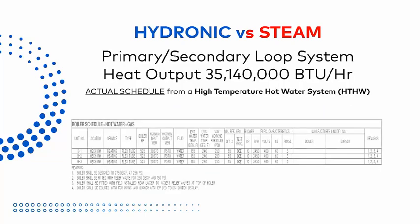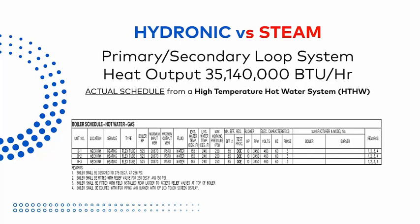This is an actual engineering schedule for the boilers, like the one shown in green on the previous slide, which are used to generate the high-temperature hot water in our example system. Note that they are designed to produce 240-degree hot water with a return water temperature of 165 degrees for a delta of 75 degrees. Each boiler is designed to produce an output of 17,570 MBH, and this system is designed to have two boilers running at all times to produce our design heat output of 35,140,000 BTUs an hour. Next, let's take a look at another part of the same specification.